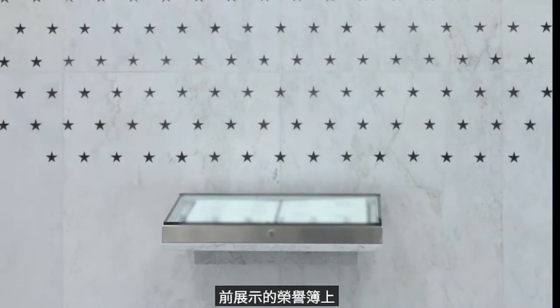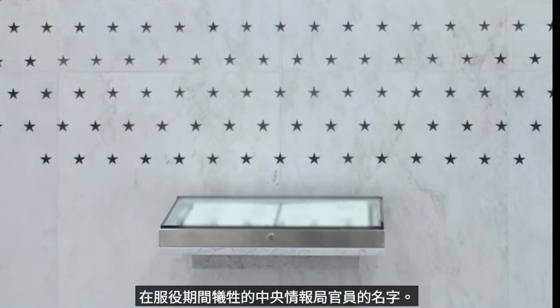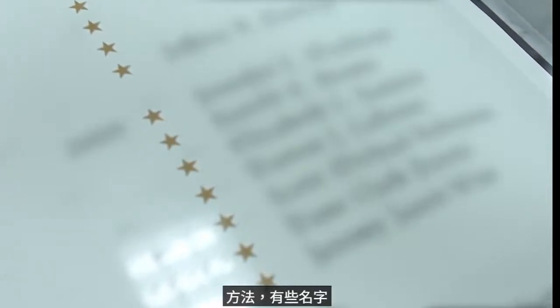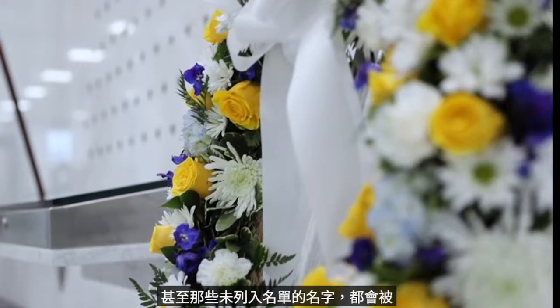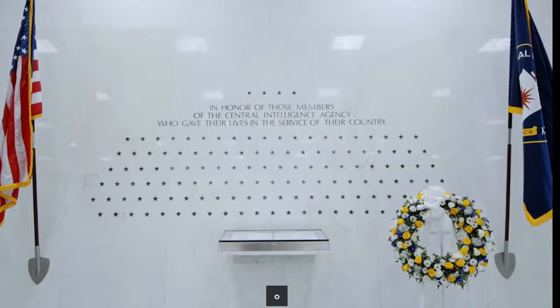The Book of Honor, on display in front of the memorial wall, contains the names of CIA officers who died in service. Each is written next to a gold leaf star. To protect intelligence sources and methods, some of the names must remain classified even in death. Once a year, though, every name, even those unlisted, is read out loud in recognition at CIA's annual memorial ceremony.